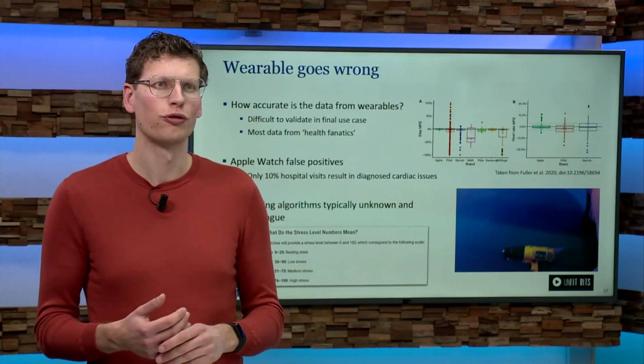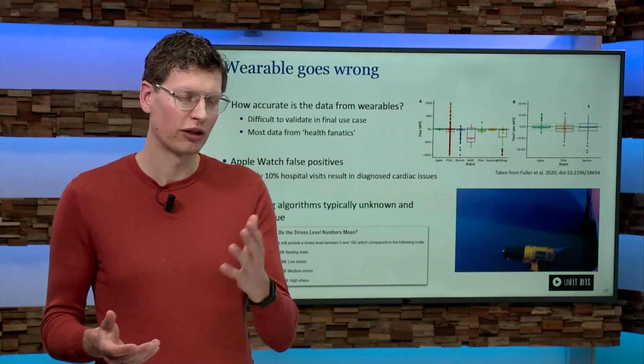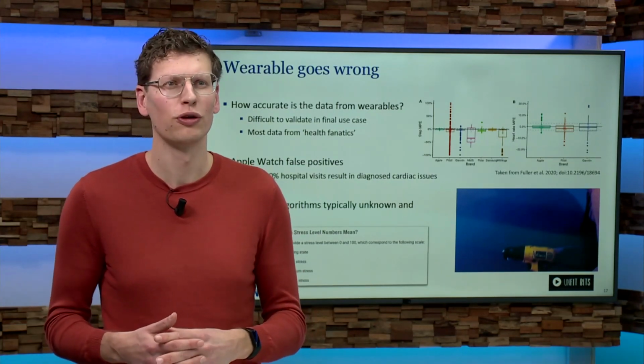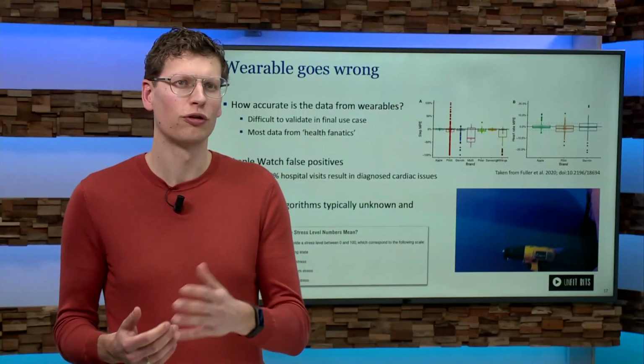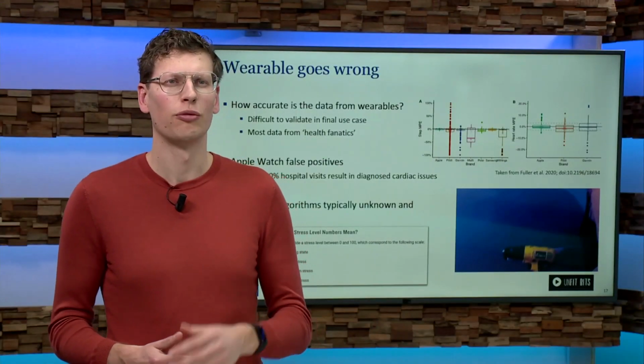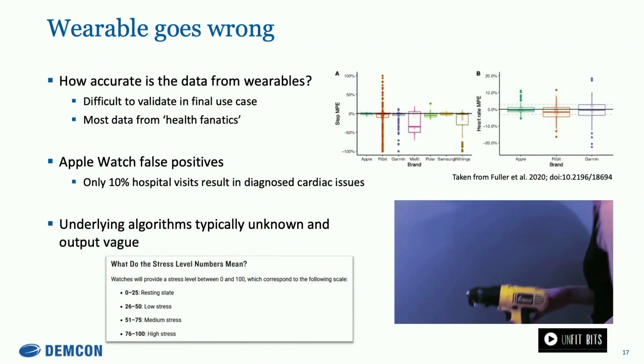So the first question is, of course, how accurate is the data from the wearable? We already touched that you need to do a lot of elaborate field testing. And I found an article from 2020 where different fitness trackers were compared on the steps that they indicate and that the user actually took, and also the heart rate that was measured. And you can see that there is a big spread in what is represented by the wearable and what the wearable indicates. And also the challenge is that a lot of data from these fitness trackers is from health fanatics, and that people who are less active have maybe a different lifestyle.